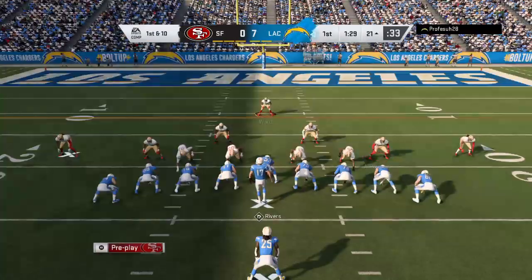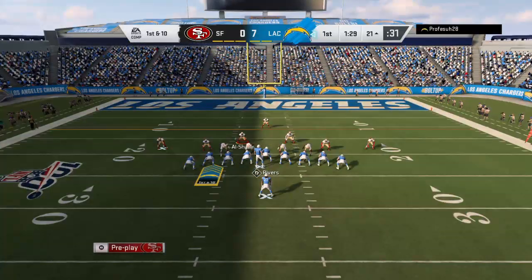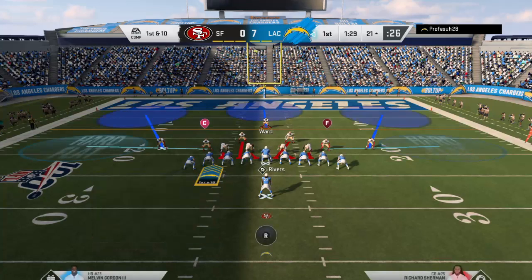Stay there. Stay there. 390. Watch the run. Watch the run. Hey, easy. Easy.